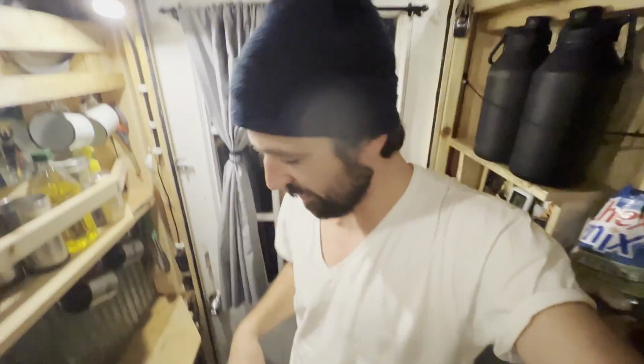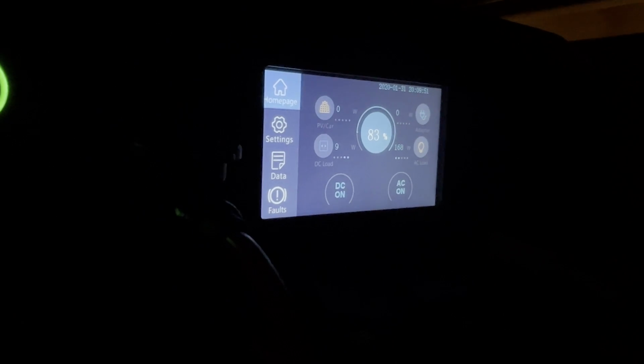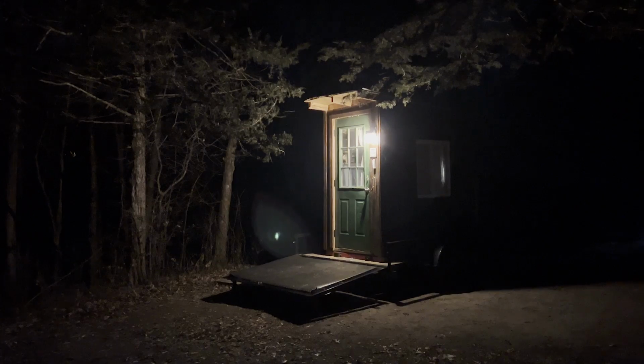Okay, so now that we're in the cabin for the night, I want to check on our Bluetti and see how it's handling all the lights, the diesel heater, the fridge, everything. And just check the power level. All right, guys, we are at 83%. That's pretty good. I'm feeling good about it. We'll see how much it draws overnight.